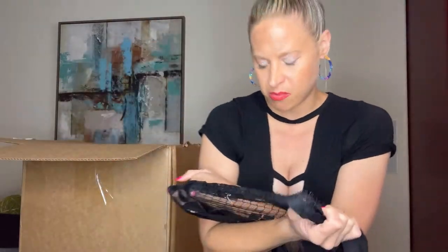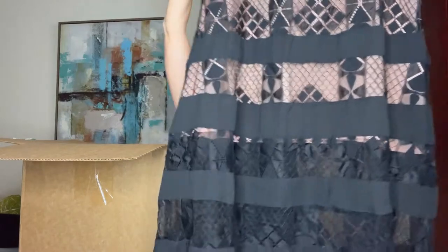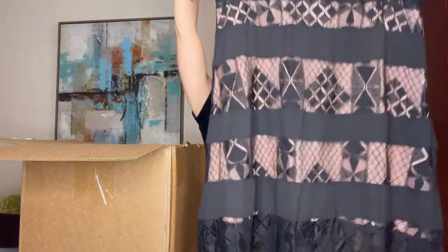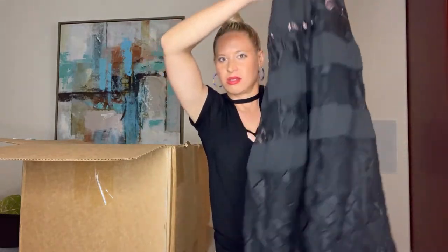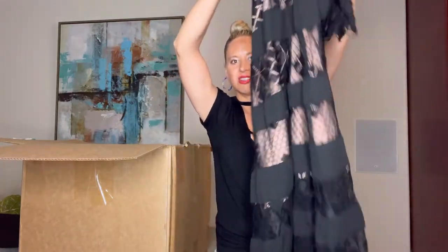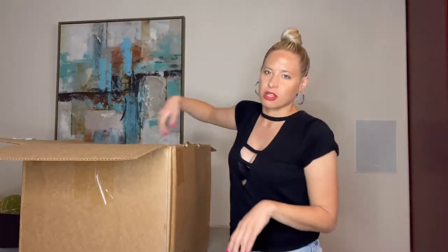It seems like it might be an okay brand. It does not have a size on it though. I feel like it's probably maybe 1X, but no size tag. It's a little bit too much for me, but I will look up the brand to see what it's all about.